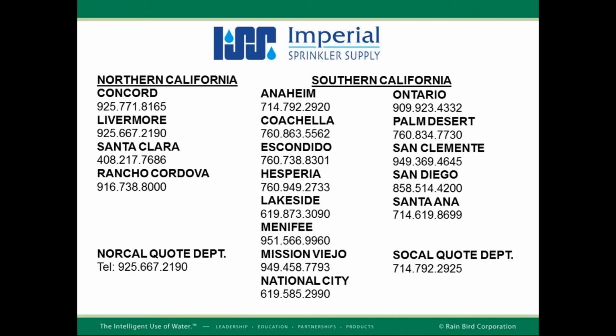And now I'm going to turn it over to Mike to give you a summary of the Imperial capabilities in Southern and Northern California. Hey, thanks everybody, and Rick and Matt, thank you. That was great information. Appreciate you sharing that. I won't keep you too long. I just wanted to share an overview of our locations throughout California. Northern California on the left there, and on the right, Southern California, with quote departments in both regions. No matter where your job is, we have a full fleet of delivery trucks, all different sizes, that are dedicated to servicing your needs promptly and accurately.